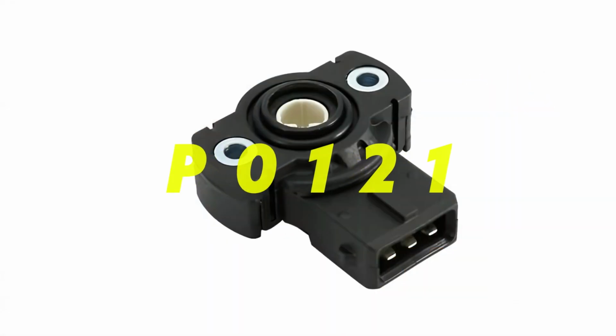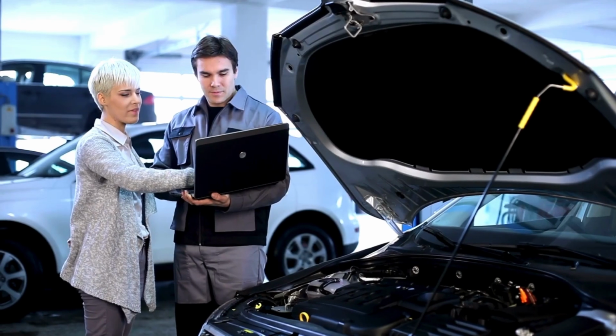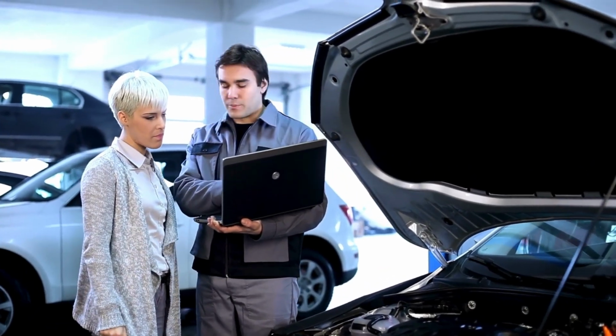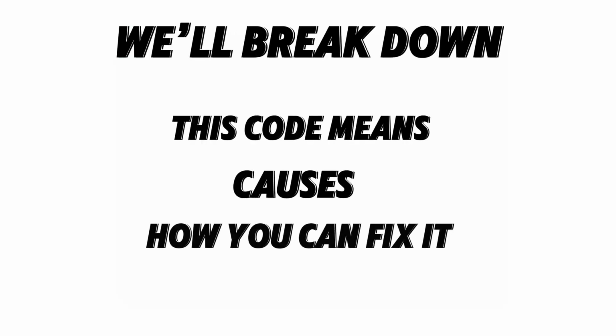Today, we're diving into another trouble code, P0121. If your check engine light is on and you've scanned the code P0121, you might be dealing with a throttle position sensor issue. But don't worry. In this video, we'll break down what this code means, causes, and how you can fix it.